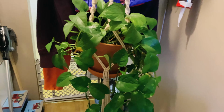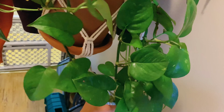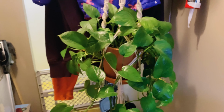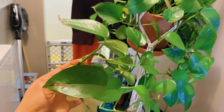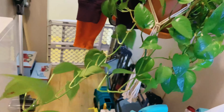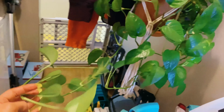And then hanging here, please look over the background mess, I have this golden pothos, which I got shortly after I got the first one over there. This one would get cut probably every 3 months because it was hanging in my kitchen above my kitchen sink, and every time it would trail down and touch the sink or the counter, I would go ahead and cut it back. That's what I did over the last couple of years with this plant, or else it would be a lot longer.